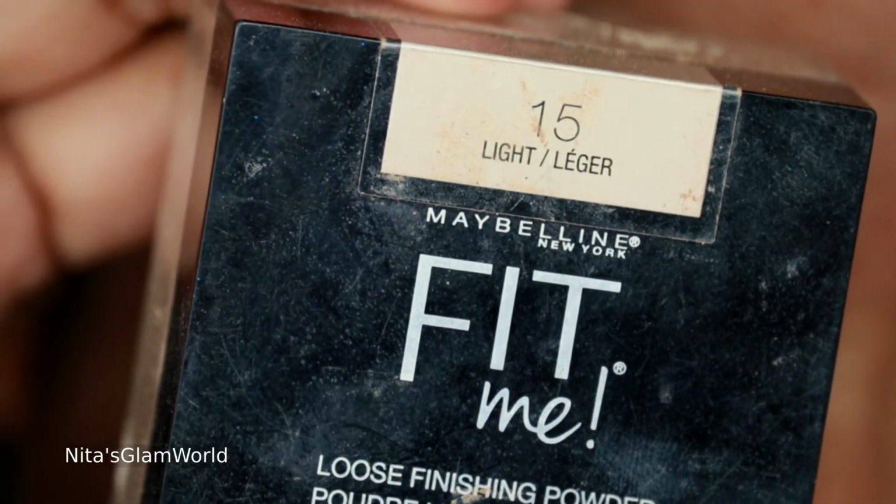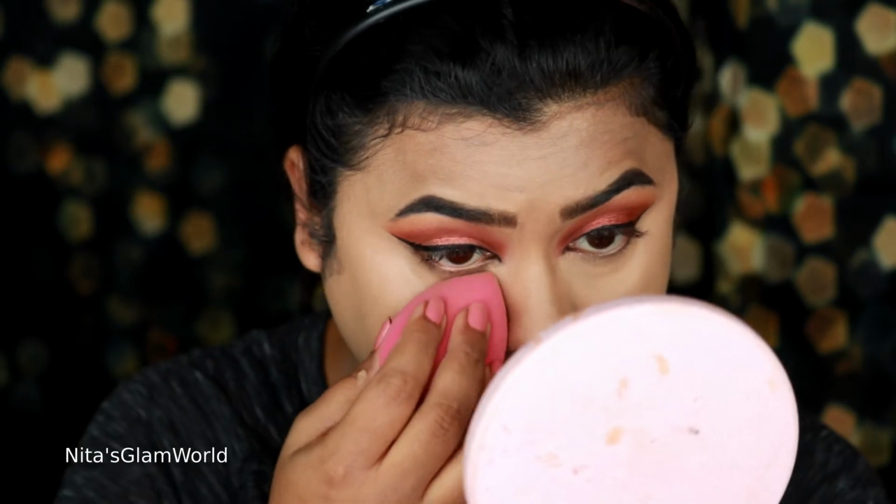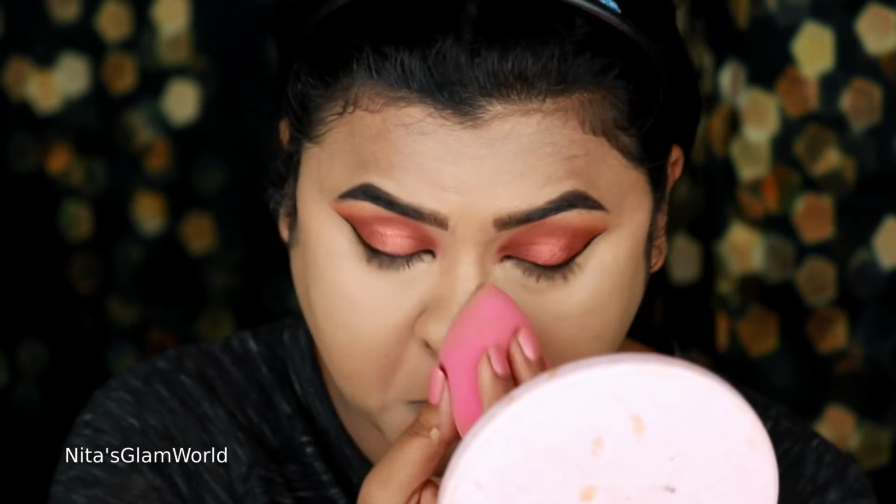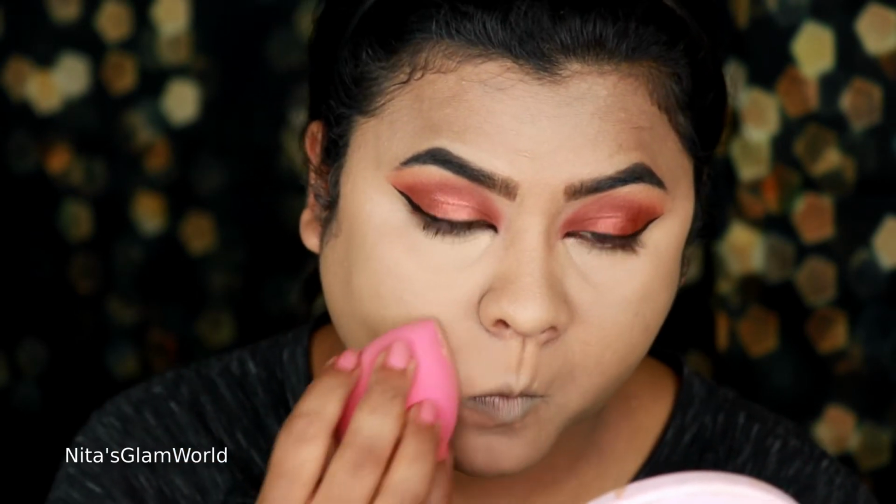Now I'm taking my Maybelline Fit Me loose powder again and with the same damp sponge, I'm just setting my under eyes as well as my smile lines. And I'm just pressing the product in. I'm not rubbing my sponge at all.